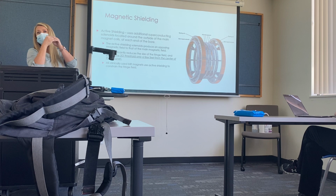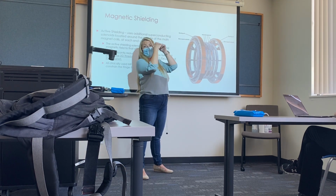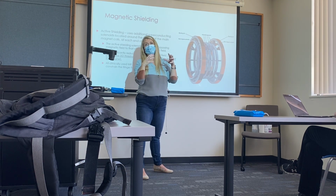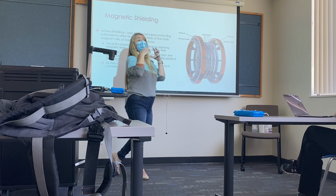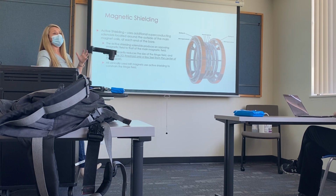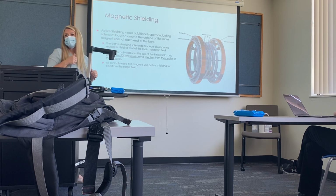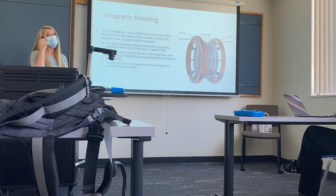Does that make sense? So it's not as strong, but it's still a pretty strong superconducting magnetic field that acts in opposition to your main magnetic field, and it contains it, right? It holds that magnetic field to a level of 5 Gauss, which has to be in zone 4, to a smaller room, right? And that's what it's doing, it's just bucking it down, containing it to the room. All clinical MR magnets use active shield.